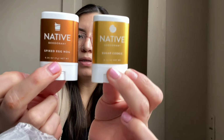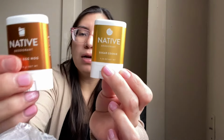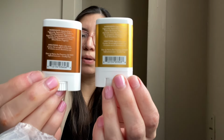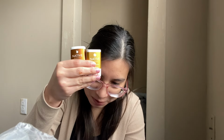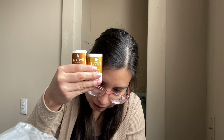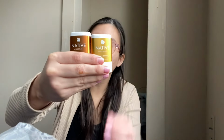And then I got these two little Native deodorants. Sugar cookie and eggnog. My store had a lot of these, so chances are your store may as well. So these little babies right here were, hold on you guys, I'm looking for them in my receipt. So these are originally $2.99. Can you believe these are $2.99, you guys? These were down to 89 cents.